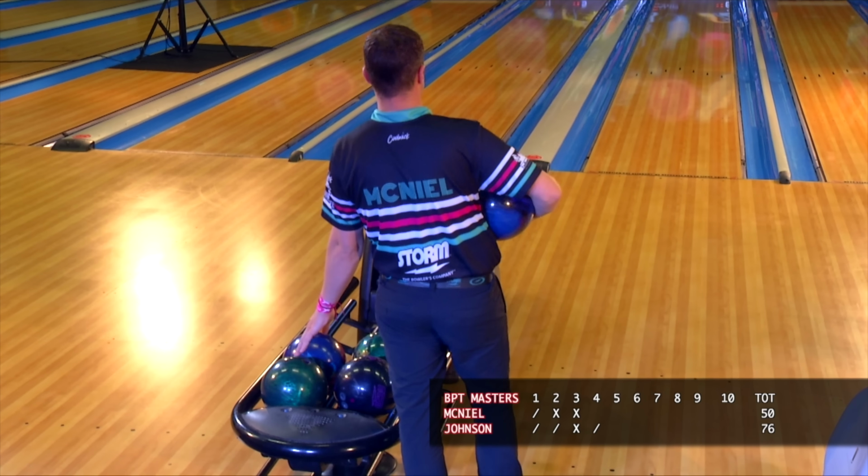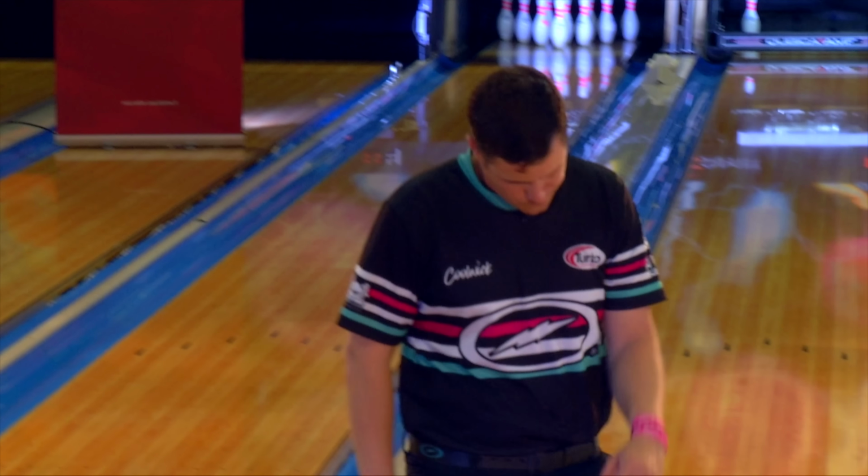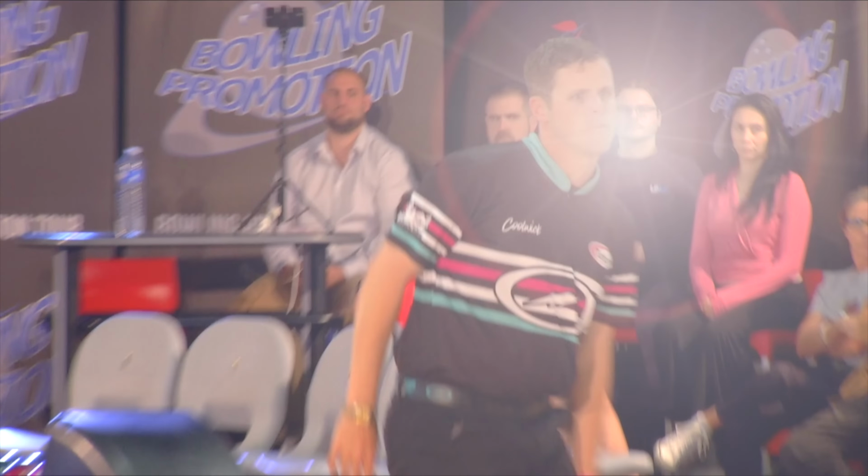Now McNiel is on the PBA team's Silver Lake Atom Splitters in the PBA League, where they won a title. And he has also been on Team Vega, winning a title here in this Bowling Promotion Tour Series. And he comes up on the right lane and gets the flat 7.